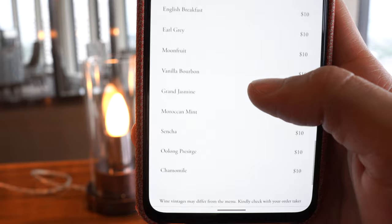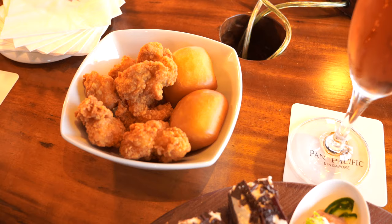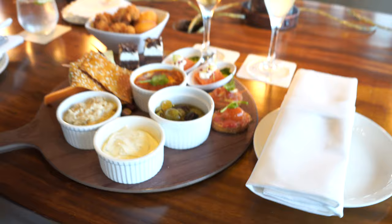Yep. So I'm going to show you how the evening canape looks. Ta-da! It looks really good. So fried golden bun, fried chicken, desserts, and then the chili crab, cracker, cheese. I think it's hummus and yogurt, if I'm not wrong. Then olive oil, some open sandwich, smoked salmon, and our drinks. Of course, we're going to try more later.